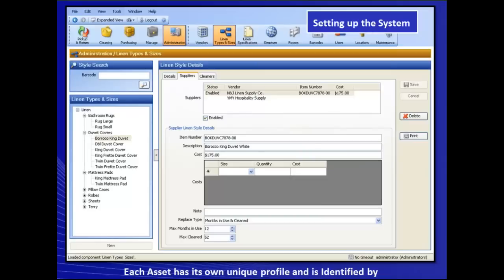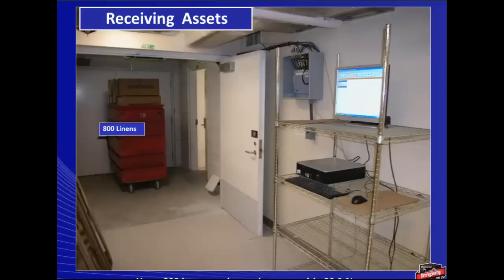In setting up our system, each asset has its own unique profile, and it identifies the supplier, the vendor. It identifies the cleaner. It has a unique ID number. It has a description of the item. And obviously, every time this item is scanned, the location is known. And as you can see down below, we have a means of depreciating these items, either by length of time in service or by how many times they've been cleaned, depending on the operation and how they want to do it.